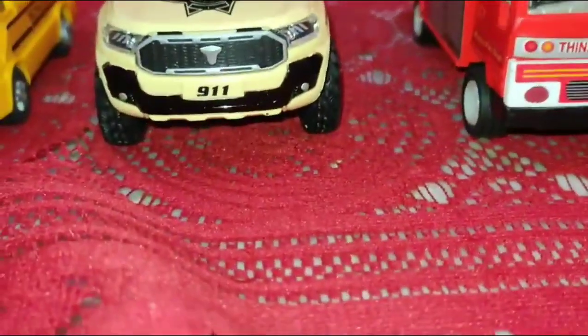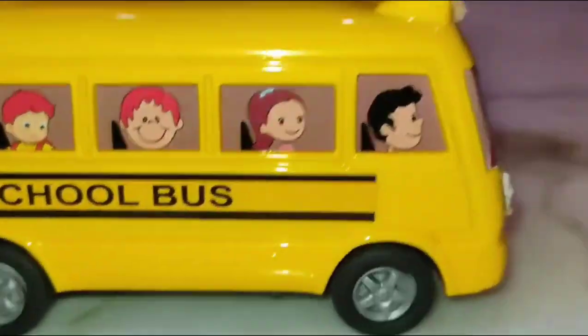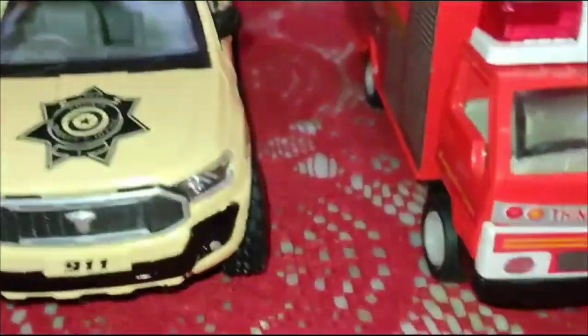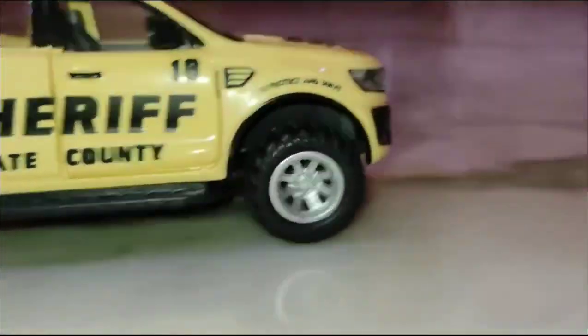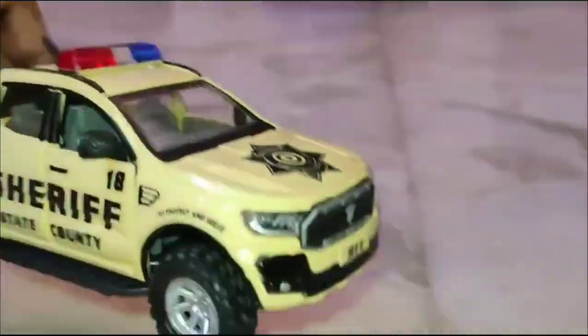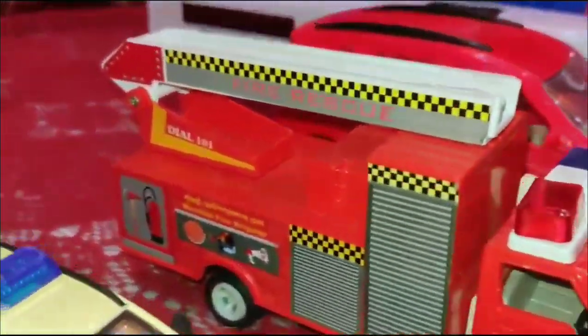Okay. And number 3. This is a school bus. And this is a police van. Okay, police van. This is number 4. Wow. Now the number 5. Number 5 is a fire truck. Wow, a fire truck.